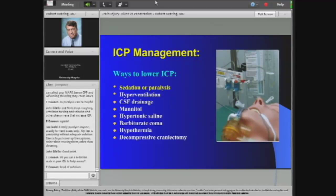If you look at hyperventilation, what does this do for you? Well, it's important to remember brief periods are more beneficial than longer periods. Keep your PCO2 between 30 and 35; you don't want to be too aggressive in this scenario. The longer you have hyperventilation, the more aggressive you are, the more likely that you'll have vasoconstriction, which in turn may reduce your cerebral blood flow, which is not what you want.